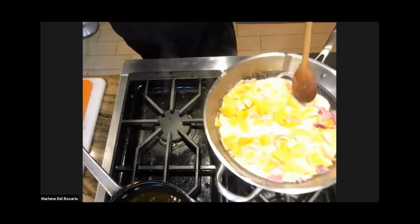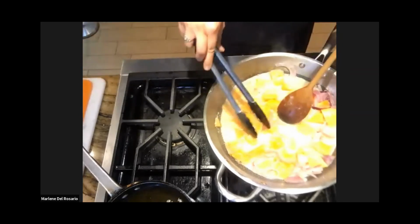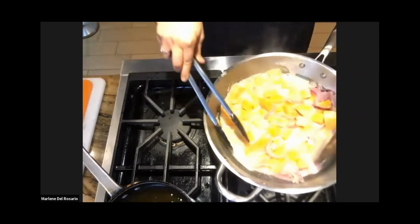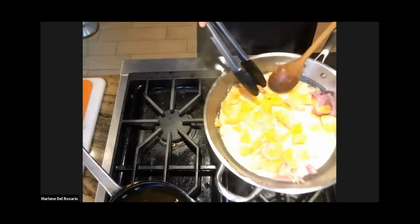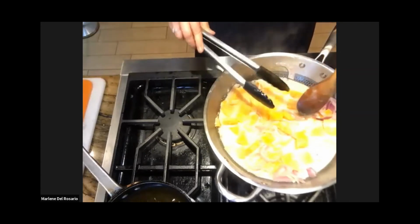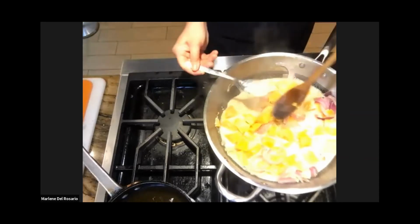And you know what? This is done. And as I said, if you wanted to add shrimp, green beans, snap peas for color, then it would be great. I'm going to garnish this with the cilantro. So that's going to be the nice green that will go on this. See, I'm going to taste one more time.